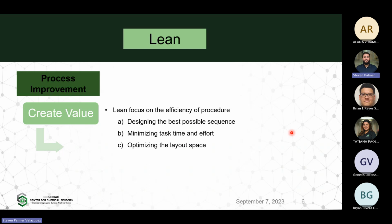And during my time in AdV, one of my projects was to optimize the layout space for a new procedure that was going to be implemented. So I used these tools to make that happen. And I ended up reducing the procedure, in the worst case scenario, to 1 hour and 15 minutes per procedure.